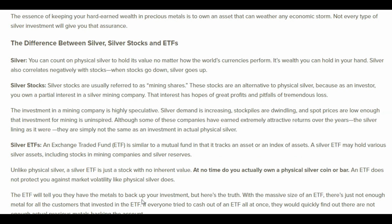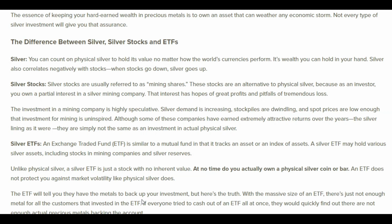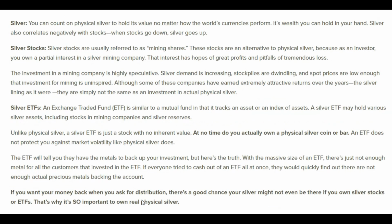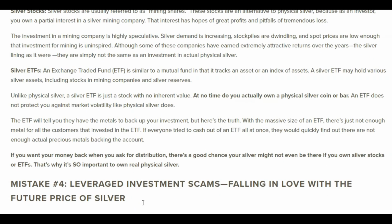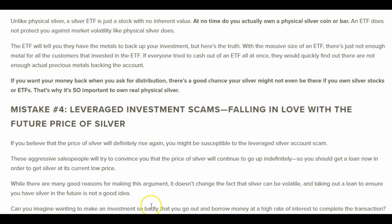Silver also correlates negatively with stocks. When stocks go down, silver goes up. Silver stocks are usually referred to as mining shares. These are an alternative to physical silver, because as an investor, you own a partial interest in silver mining companies. That interest has hopes of great profits and pitfalls of tremendous losses. So the investment in a mining company is highly speculative. Silver demand is increasing, stockpiles are dwindling, and spot prices are low enough that investment in mining is uninspired. Although some of these companies have earned extremely attractive returns over the years, the silver lining, as it were, they're simply not the same as investment in actual physical silver.